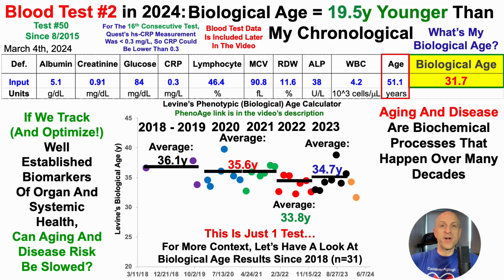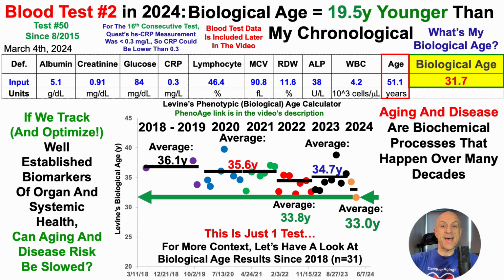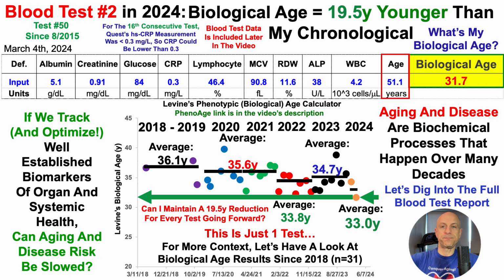It went up in the wrong direction, 34.7 in 2023. And thus far, after 2 tests in 2024, average pheno age is off to a good start at an average of 33 years. It's also important to note that the latest test of 31.7 is my best data to date over 31 tests. So a big question is, can I maintain this 19.5 year reduction going forward, or is it just an anomaly? For now, let's dig into the full blood test report, as biological age clocks may have weak spots, so it's important to highlight other aspects of the blood test report.